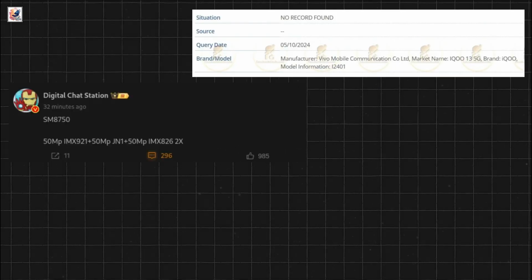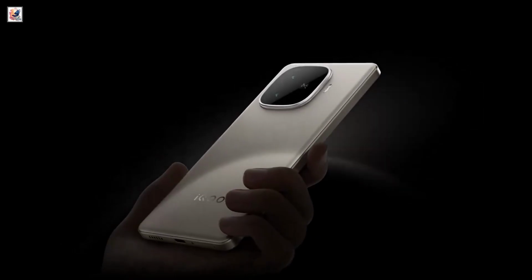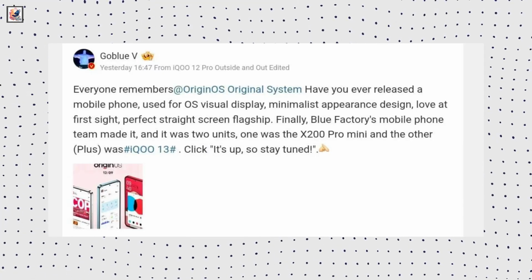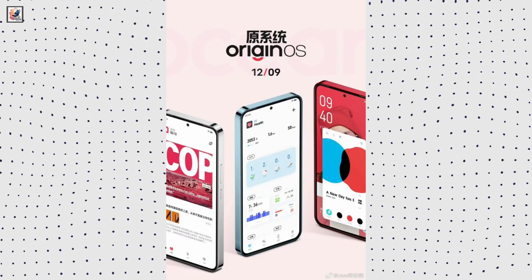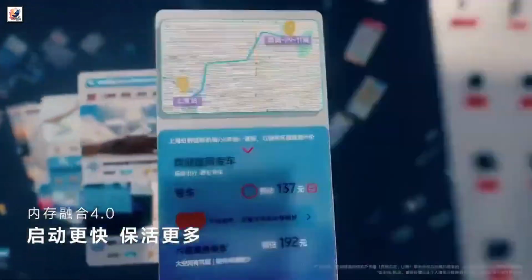We have already come across several leaks and rumors about the next iQOO flagship, iQOO 13. As we are nearing the launch date, now the company has also stepped up and taken things into its own hands. The latest teaser shows iQOO 13 in an official image with flat sides and a tiny cutout for the selfie camera. iQOO finally seems to offer a completely symmetrical bezel.